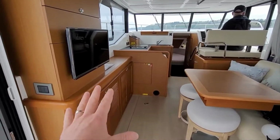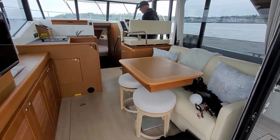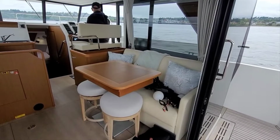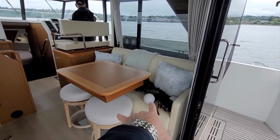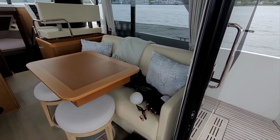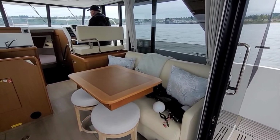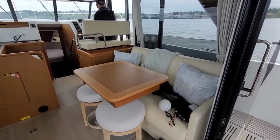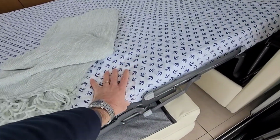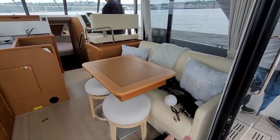So as we walk into the salon here, we've got the TV to port, lots of storage down there, I'll get into in a moment. Expandable teak Beneteau table from Italy, and this couch is the softest thing. It's like really soft ultra leather, and this actually folds out to be a very comfortable double berth, and we'll cut to that in a moment. Just now, let's check it out. Cool, yeah, really nice couch setup.